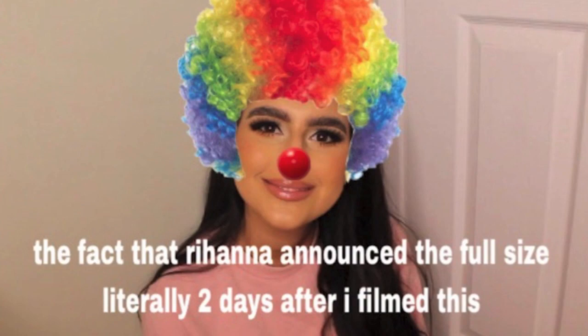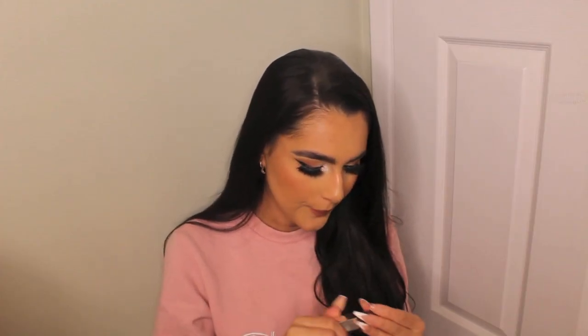So speaking of brown, Rihanna, we need to have a chat about this hot chocolate gloss. Where's the full size? I've gone through this small size so quickly, and it's so good, and it's the perfect color. I need a full size. I think we all need a full size.